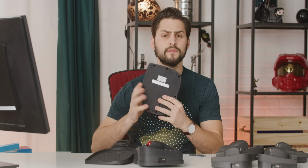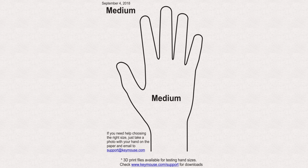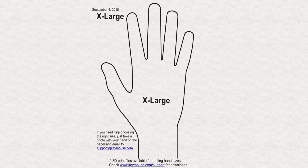So I guess we're talking about the weak points now. Keymouse opted to go all in on 3D printing, which gives them an advantage in terms of rapid prototyping and the ability to offer multiple SKUs. Like there's multiple sizes of the Keymouse Alpha, it's awesome.